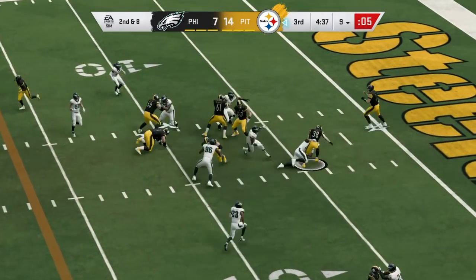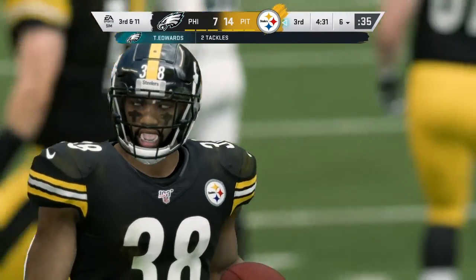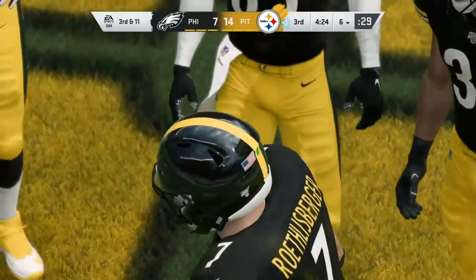They go draw play. This is Samuels. Absolutely nobody fooled there. He's going nowhere fast as he stopped behind the line of scrimmage. That'll set him back with a loss of 3 on the play. And that'll bring up a 3rd and 11 situation.